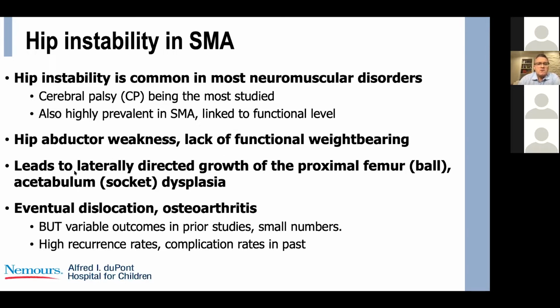I'll show you just exactly what happens here. The reason we're interested in hip instability is that without treatment, these hips will tend to go on to dislocation and osteoarthritis, just like you might get when you're an older person. You certainly don't want to get it then, but you don't want to get it when you're 13 or 14 years old, I would assure you. And kids with SMA have normal pain receptors. They're going to feel osteoarthritis just like anyone, but because of their low tone, not everybody gets pain from this, and that has really clouded our approach to this over the years.